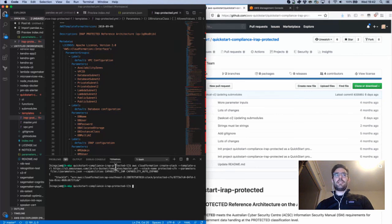We're just creating a stack here in CloudFormation. Last time I ran this, it took 31 minutes. So I'm hoping this is going to be done in time for us to see it live at the end of this presentation. Cool. Okay, so with that out of the way, let's get started.